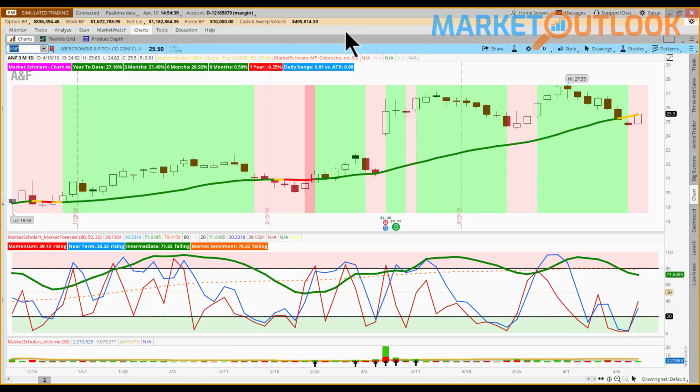Some of you that have been with us for a long time might be familiar with the acronym CAHOLD. And if you haven't heard of that before, it basically just stands for close above the high of the low day. And so we've had this swing low here recently in Abercrombie that basically bottomed out yesterday, just a hair below that rising 30-day moving average. And today we had that nice snapback rally. So yesterday's candle would be considered the low.